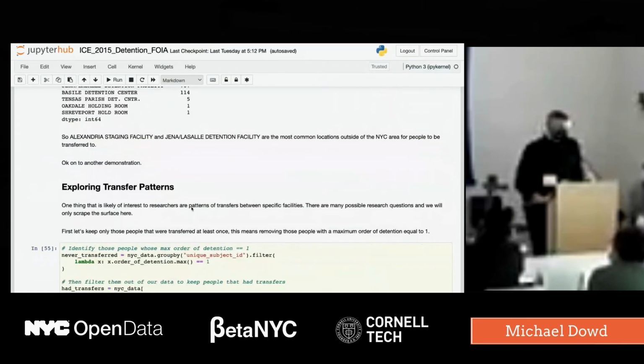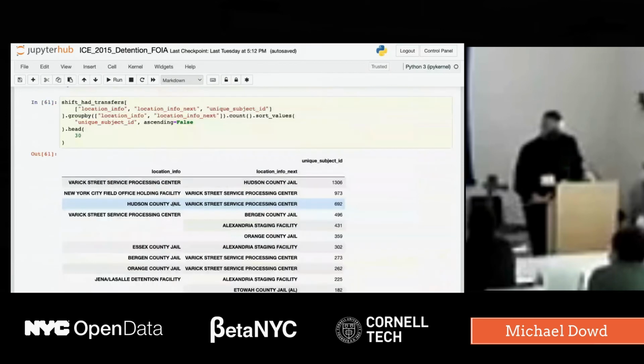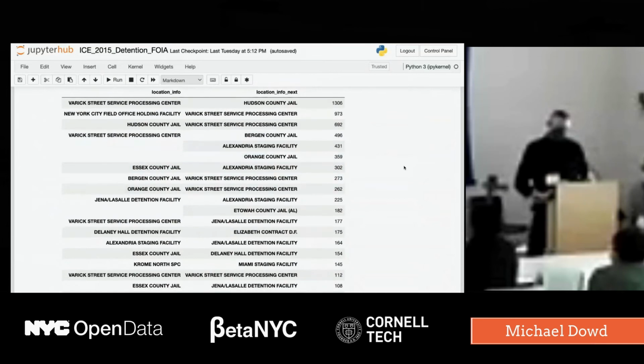In terms of exploring transfer patterns, again, just a little bit more formatting magic. And here we do create our data set. So here, Varick Street Processing Center, that would be downtown, to Hudson County Jail is our top transfer. New York City Holding Facility to Varick is our next one, and so on. This in and of itself is a useful data set, but let's say we want to show this to somebody and make a clear point.